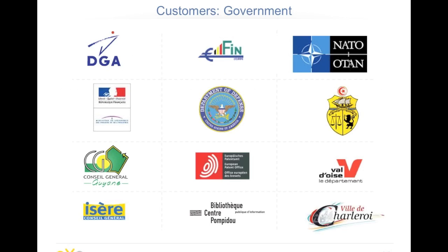We also have a presence in the government sector. Again, just to take one of them, maybe the NATO. We were chosen by the NATO for the security of the platform.